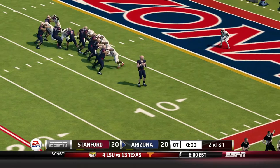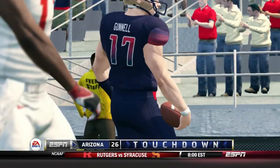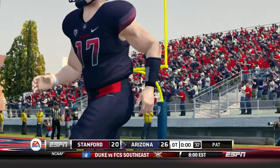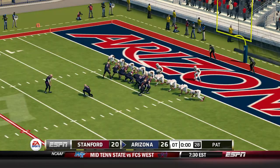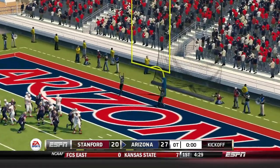He's going to try and scramble. And he has it on the corner. Decides to take it himself, and he's got it. Touchdown. Converts the extra point.